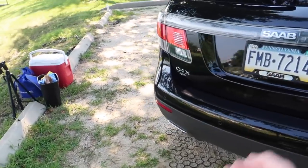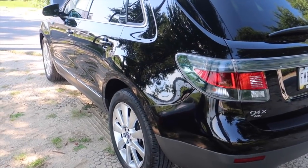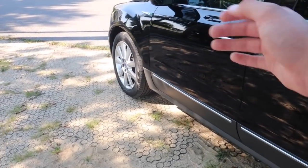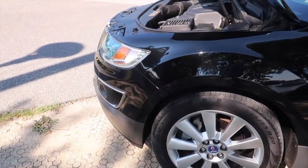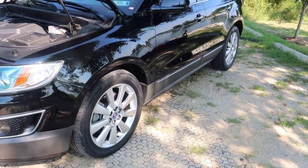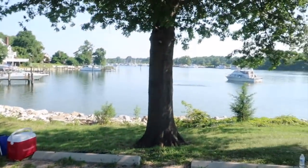So yeah guys, here it is, a 2011 Saab 94X Aero. This is such a special and unique car, and I want to thank the owner so much for allowing me to give it a nice little overview here. I'm so just blown away. I absolutely love this car. I've always admired one of these. I've never seen one that's not been at SOC. The first time I saw one was last year in California, SOC 2017, and of course I've seen a few already in the short time I've been here at SOC 2018.